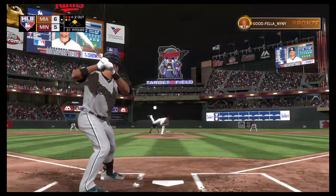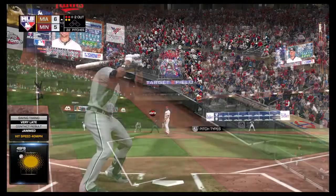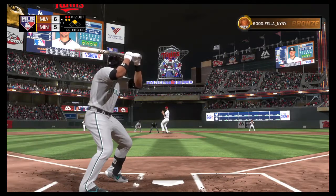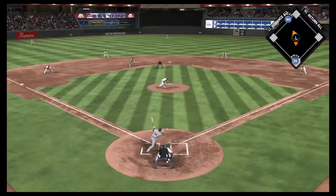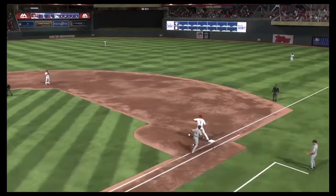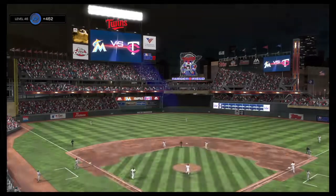Working to keep them in the game here. Now a little pop-up off toward the first base side. And this will not be caught. It's a foul ball. Ready on 2 balls and 2 strikes. Here it comes. Weak grounder back to the mound. And the throw to first is in time, but the damage has been done as the side is retired.